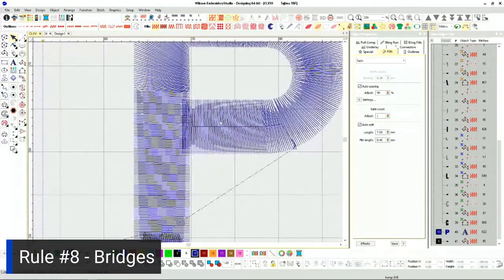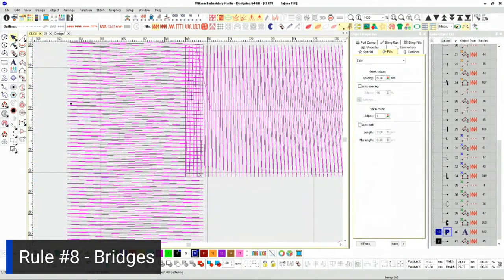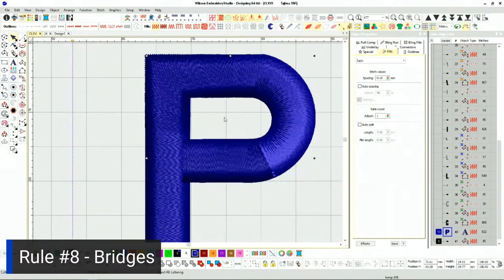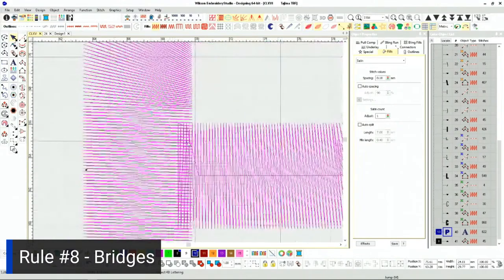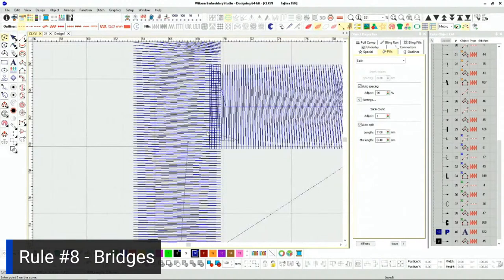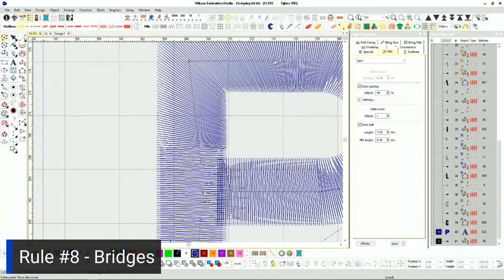All right, let's talk about this guy here. You see this overlap here. When you have an overlap, this would be the correct way to do it. So this is what we call a bridge. What you want in Puff is, there are different ways to do it. The way I like to do it is I run a running stitch and create my own bridge. You're just creating stitches to connect itself.